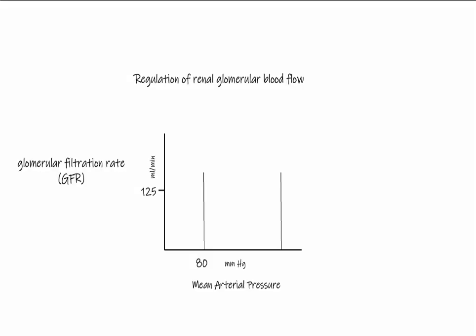Now, an interesting relationship to look at is the relationship between mean arterial pressure and glomerular filtration rate. So I have listed on the y-axis the glomerular filtration rate, and I've marked off a number of 125 milliliters per minute, as this is oftentimes a commonly accepted GFR. On the x-axis, we have mean arterial pressure.